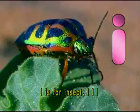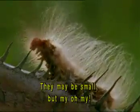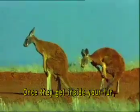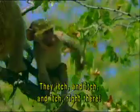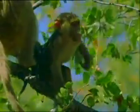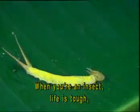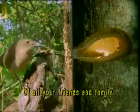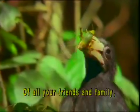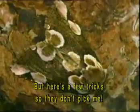I is for insect, I. They may be small, but my oh my. Once they get inside your fur, they itch and itch and itch right there. When you're an insect, life is tough, 'cause birds can never eat enough of all your friends and family. But here's a few tricks so they don't pick me.